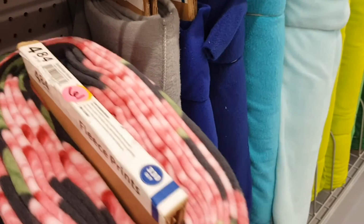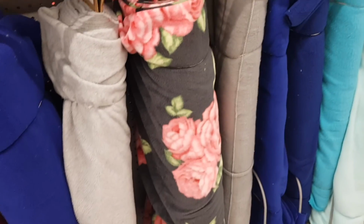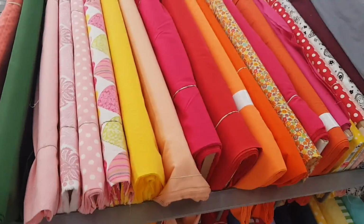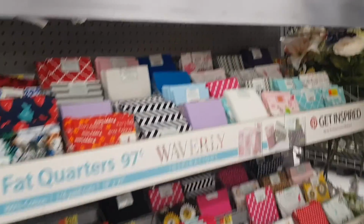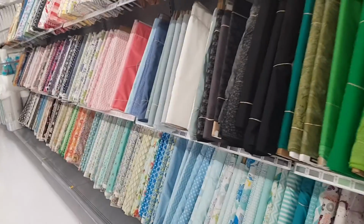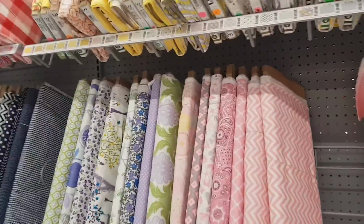How much is this? Oh my god, it's $4.84 a yard. That is so cheap. And Walmart is the gift that keeps on giving with fabric, and they also have a whole section of fat quarters, and even more fabric. So I'm gonna check out, oh my word, these are so pretty.